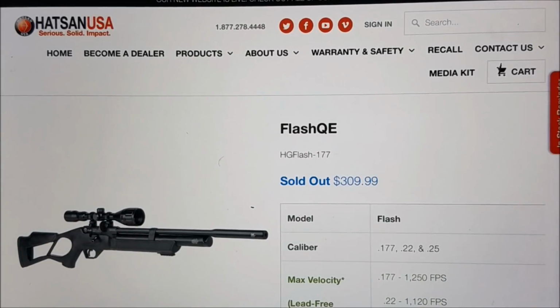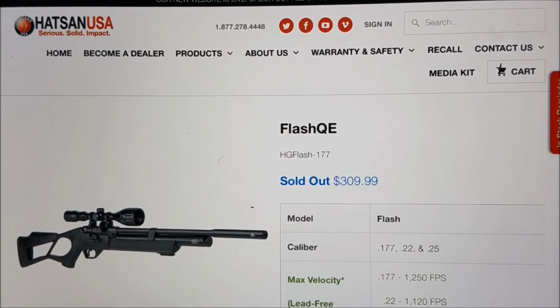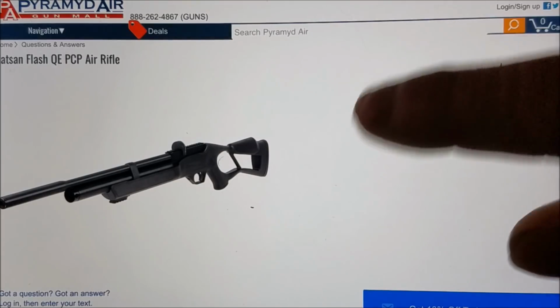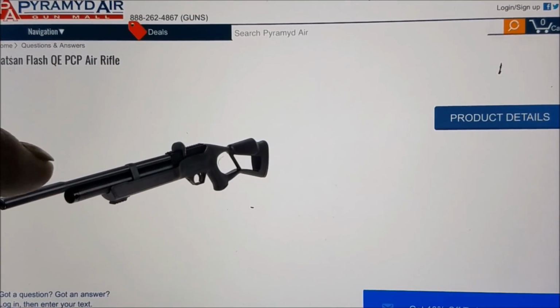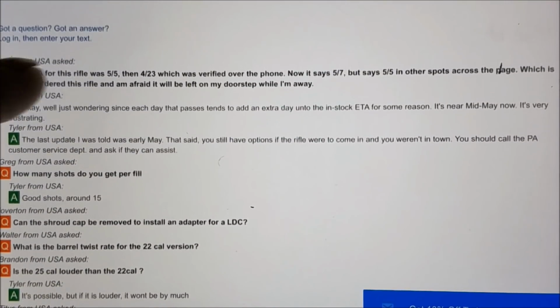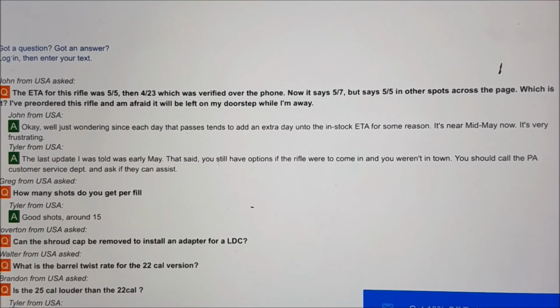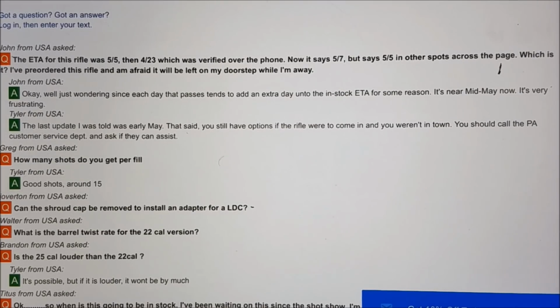Okay guys, this video is all about the Hatsan Flash, which is a $299 entry-level PCP that's coming out from Hatsan. And when's it going to be here? That's the question. Here's Pyramid Air. You can pre-order it for $299 in a couple different calibers, but when they ask when it's coming in, it's basically a bunch of gobbledygook about when. They just really don't know when it's going to be in.